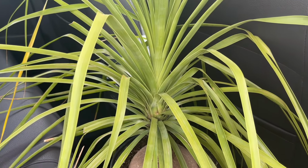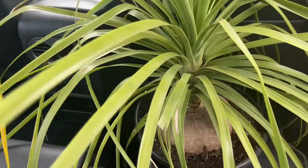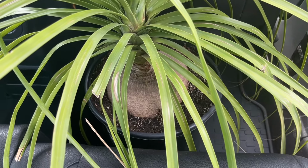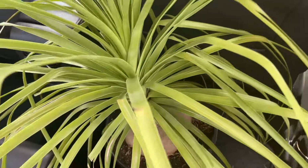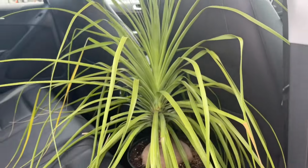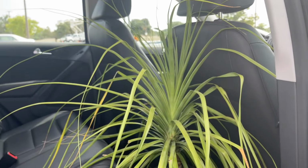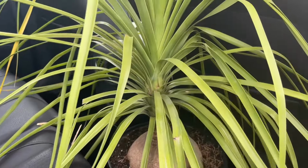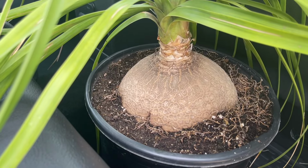The policy is for Lowe's, if you didn't know, you can't return clearance plants. So I'm being more intentional about learning what the store's return policy is. But look at this beauty. I'll probably try to pot this up later today or tomorrow, but isn't it gorgeous? For $30, a mature ponytail palm. Super excited about this find today. Look at that trunk, just gorgeous.